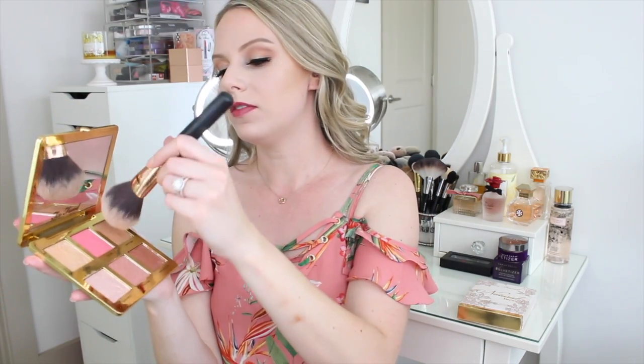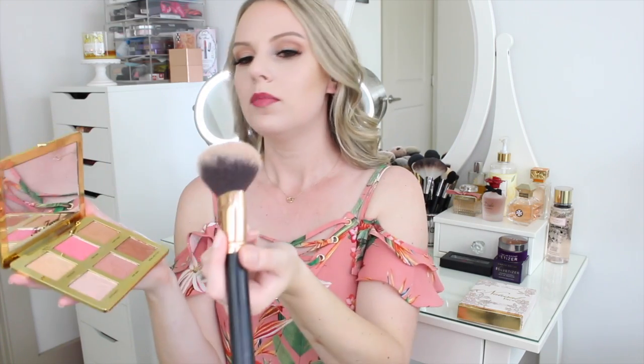The pans are definitely decently sized, but I will say to get a giant bronzer brush in there, it might be a little bit of a struggle. Luckily the bronzer is on the outside, so you can kind of play with it there.